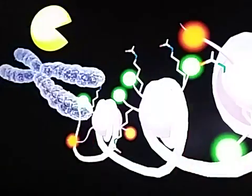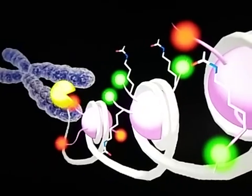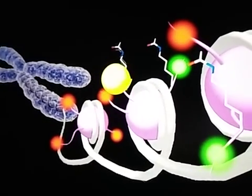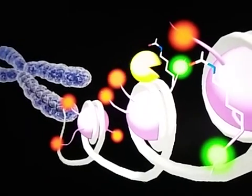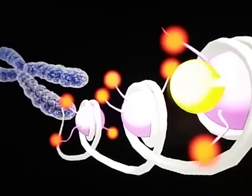So these sirtuins, they actually make proteins that I'm going to show a cartoon of. It's going to look like a Pac-Man. And what the sirtuin proteins do in our body is that they clip off these chemical groups, see? And now the gene that was on in the old person, green, goes off again. And that's what the sirtuins are doing in our bodies right now.